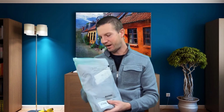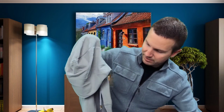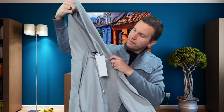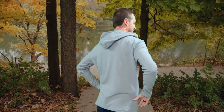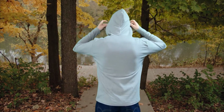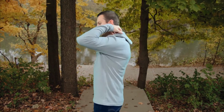Next up, we have Coofandy's casual pullover hoodie in a waffle pattern. This one's pretty cool. It's again another hoodie. This hooded sweatshirt is made with super soft cotton, polyester fabric. It is comfortable, warm, and durable. This is a long sleeve hoodie design with a unique stitch style waffle pattern. It has a hooded collar with adjustable drawstrings. This sweatshirt has a cozy feel, perfect for the cold nights.